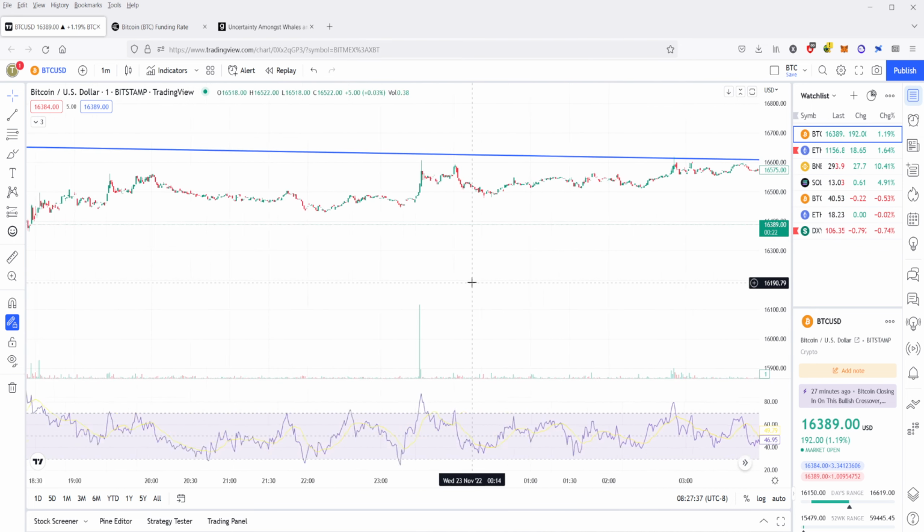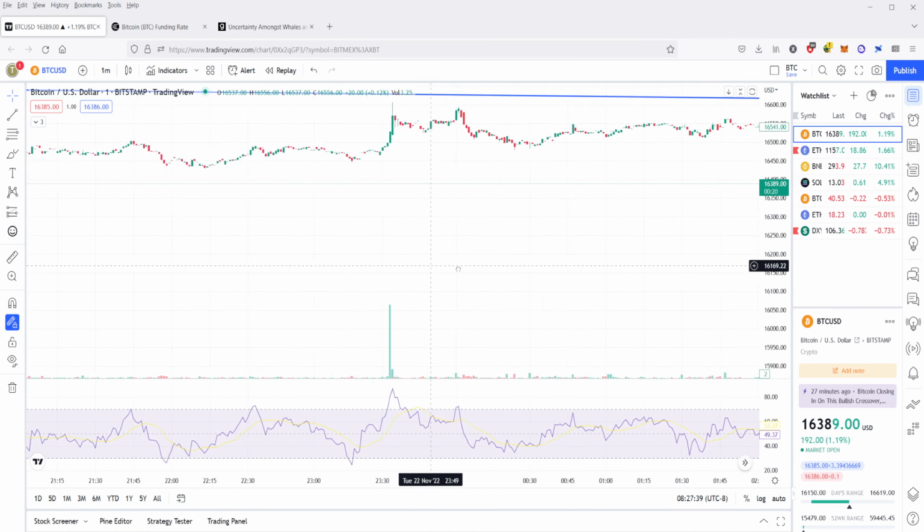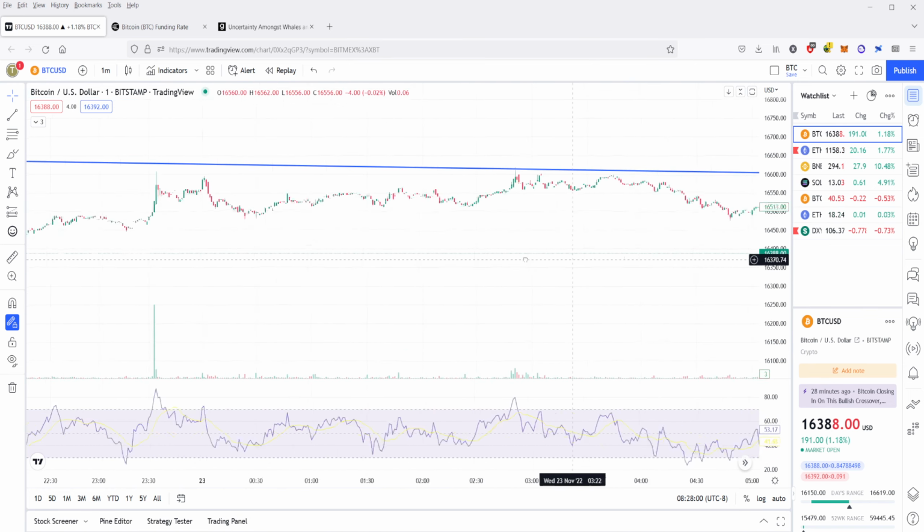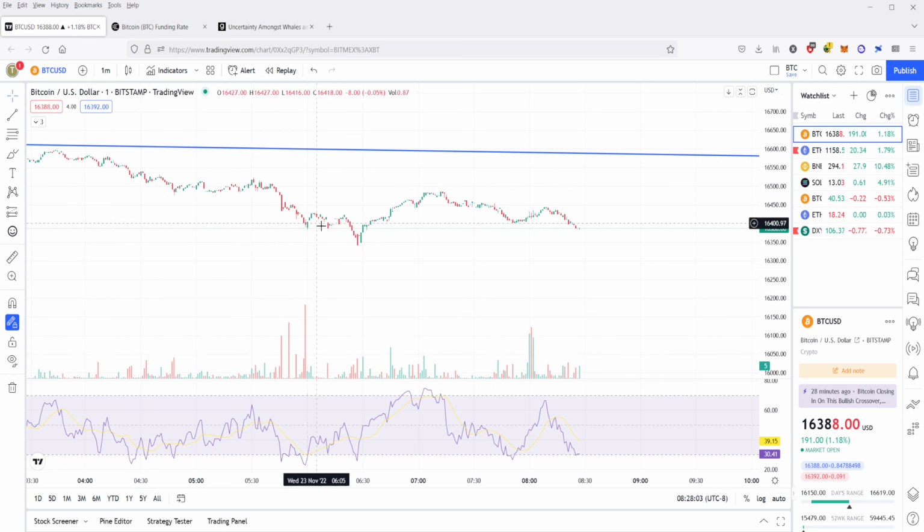Now, if we zoom in even more, we can see that we have one big Bitcoin whale buying, and it drove the price dramatically from 16,500 all the way up to 16,600. The reason for that is because they came in and bought almost 200 or so Bitcoin in about a minute. Now, if we take a look at where it is right now, we've seen some selling pressure show up on the actual price itself. We're going to zoom out and take a look at the hourly.